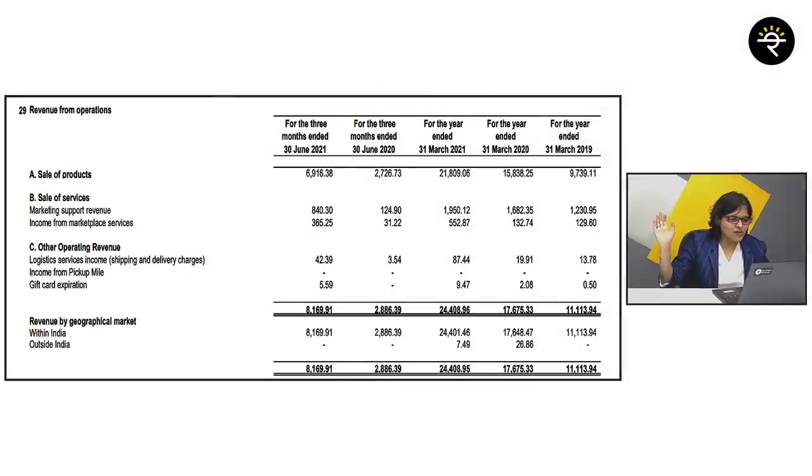Now let's talk about the financial analysis of this company. Interesting points again coming up. The very first one is sale of products. Remember what sale of products is: the products that they sell, which are manufactured by themselves, or products which they trade in. If you remember the inventory model, wherein they purchase the product from the brand, check the quality, and then sell it, that comes under sale of products. In simple words, I can say this is like a B2C.